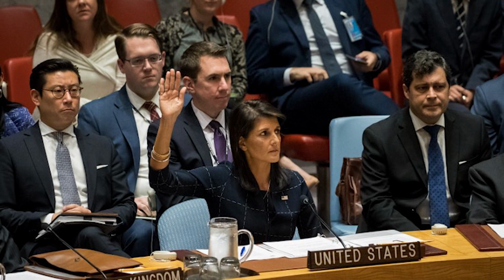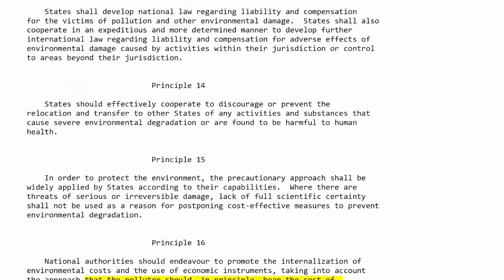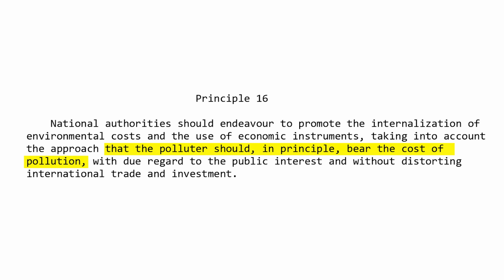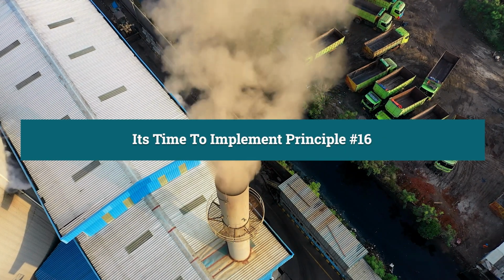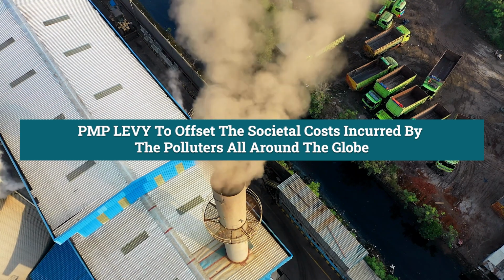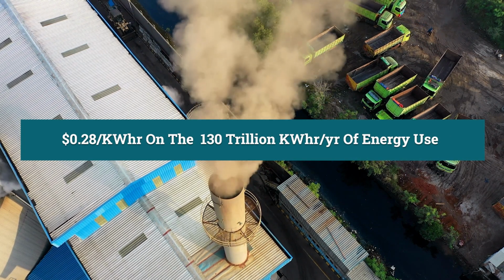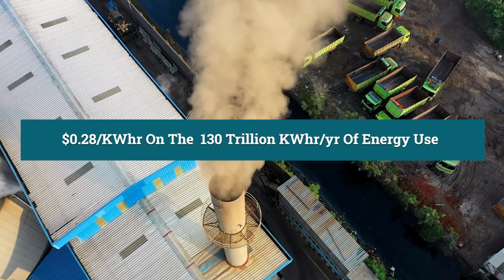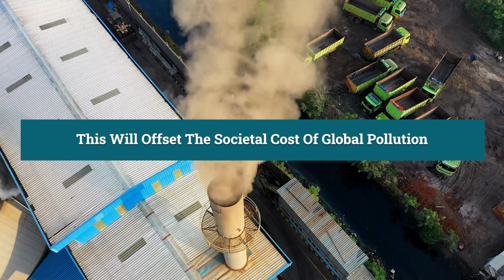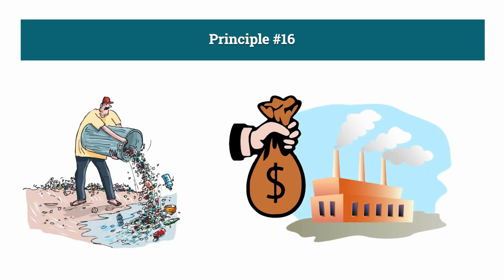Most nations have also already accepted, agreed to, or ratified the 1992 Rio Agreement, including Principle 16 too, and it provides the tool needed to eliminate pollution and its lethal global effects. The time has arrived to implement Principle 16 and a PMP levy to offset the societal costs incurred by the polluters all around the globe. A cost-neutral PMP levy of 28 cents per kilowatt hour on the 130 trillion kilowatt hours per year of energy used today will offset the societal cost of global pollution in a fair and equitable manner. Enforce Principle 16, paid by the polluters only.